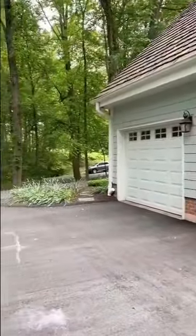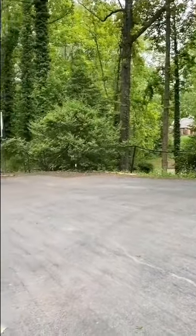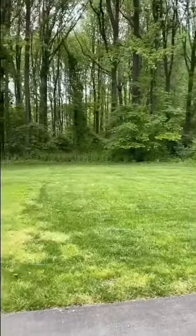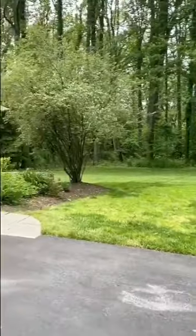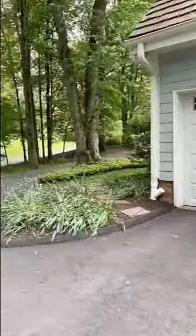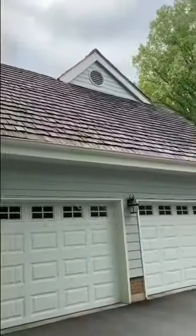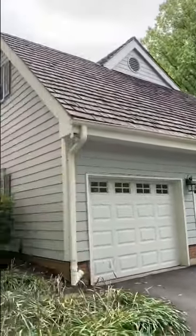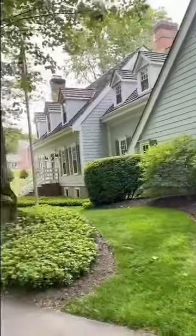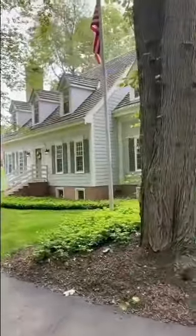It's got a basketball court, two-car garage. And we'll take you around to the front of the home after we show you a little bit more of the lot. So you can see this cedar shake roof is in very good condition and absolutely gorgeous. And they've got this semicircle drive that you come up and could hold a lot of cars for someone that wanted to host a big party.